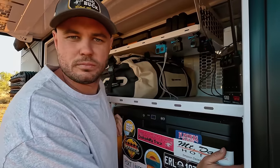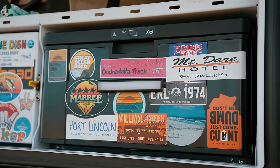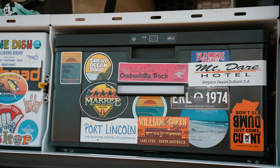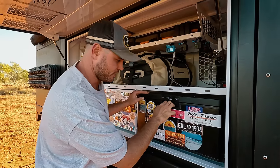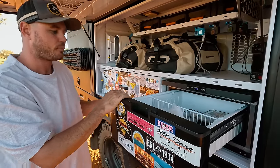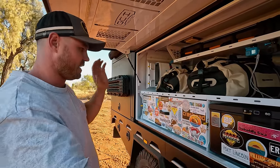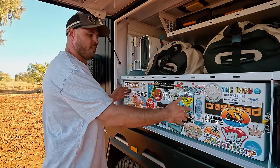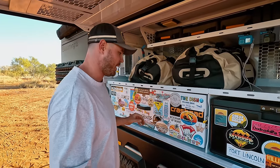Evercool draw fridge. Of all the fridges that we've got on this rig and in our caravan, this one's my favorite. We run it as a freezer, so all our frozen meat for off-grid goes into this thing. I'll slide him open for you. She's a bit empty at the moment, and it complements this section down here really well. It's just one main sticker wall where we can put all our memories of where we've been. We've run out of space, so we've moved into the other side of the canopy, but that's not the point.